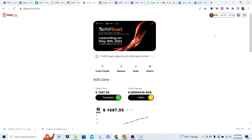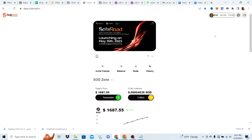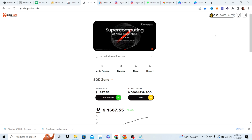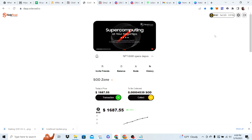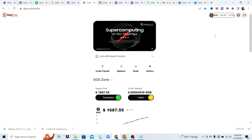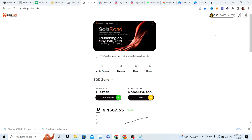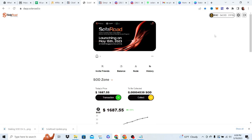There's a lot of different ways to get your money, your fiat money, into crypto. And a lot of different DeFi projects like SolaRoad use the Binance Smart Chain. Less fees, cheaper gas. So it's a popular one to use, so that's what they use. It's not so easy when you're not in the United States to get USDT on the Binance Smart Chain. There's ways to do it. There's different bridges and swaps, but I'll show you the easiest way to do it, in my opinion. So let's get into it.